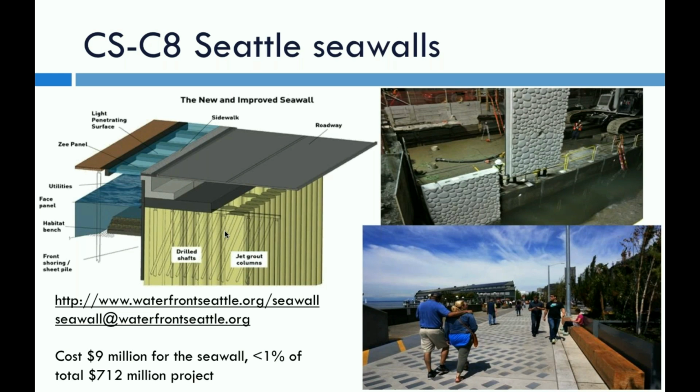And here's an example in here from Seattle, where they've had a large research project that underpinned it, to say, what do we need to produce habitat for food that salmon eat? And so when they're redoing their seawalls, they decided to create amenity space, such as this walkway, but all of those rectangular panels within the walkway are actually light vents designed to provide light to the subtidal to improve the habitat provision of food that salmon eat. And as you can see, it was a very small percentage of the cost. It was less than 1% of the cost of the overall project.